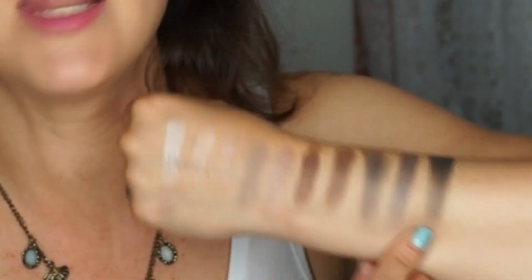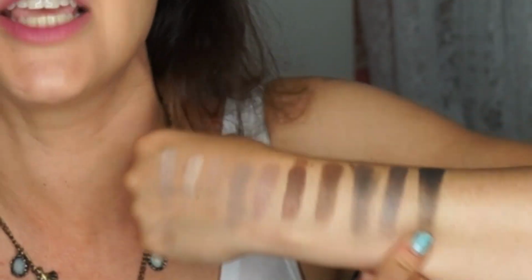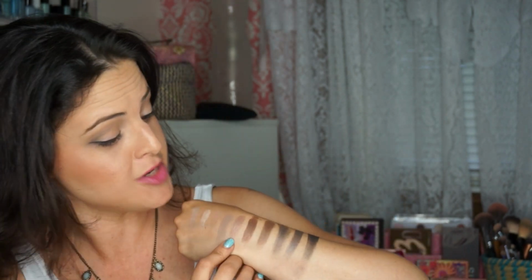It's perfect. I cannot believe that this black is a drugstore black. I can't believe it. I'm absolutely in shock. And I'm in shock for these two too. Like, are you kidding me? I'm just floored. So I really love this palette. Would highly recommend it. If you're looking for a smoky palette, highly recommend. Absolutely. All right, let's move on to my favorite, which is the Need It Nude palette.